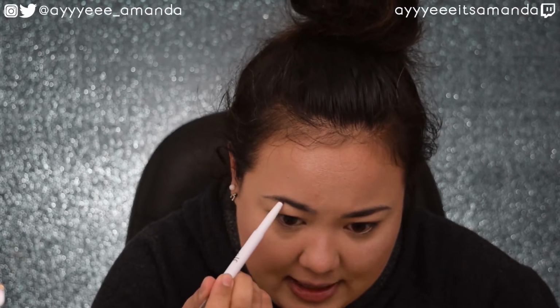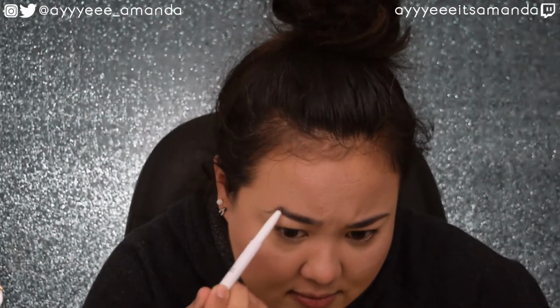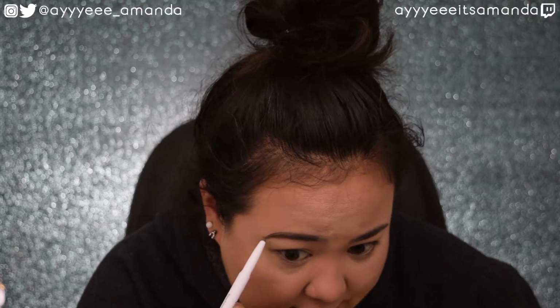It looks like a normal eyeliner pencil, like the Tarte Man Eater. This was the darkest shade that they had online, and it looks like it might be too light. We should make it work. I think it's, oh, I lost a brow hair. Cool. It looks like it's going on darker than its actual color, than what it appears. That's what I'm trying to say. Okay, this is actually really difficult to fill in brows with. I feel like the shape is terrible.